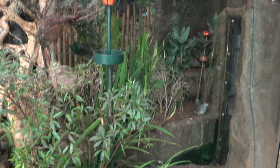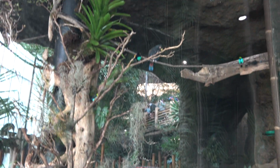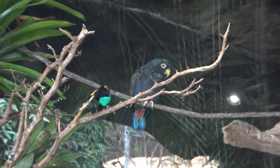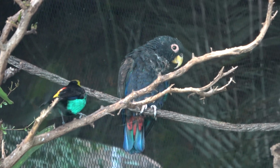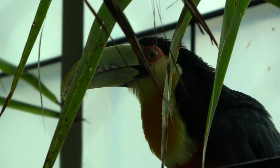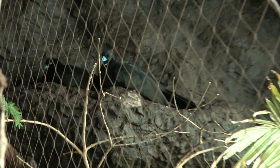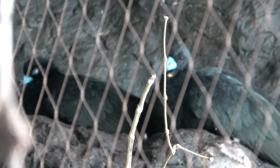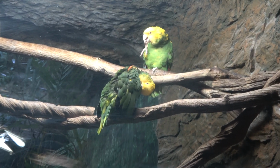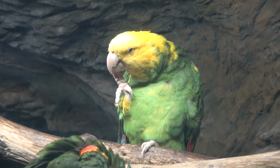And another aviary type thing with a lot of different birds in there. All sorts of types. This bird is enjoying lunchtime. And then these guys sitting up here on the ledge are also really neat. Here's a couple of double yellow-headed Amazon parrots. I love the coloring of them.